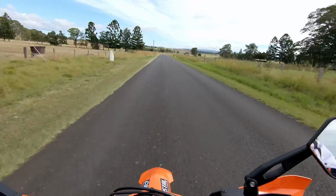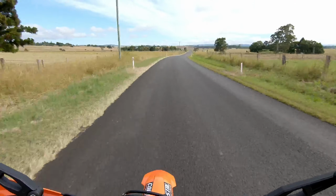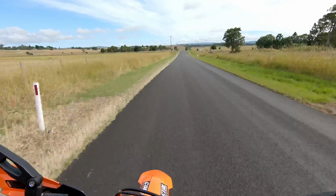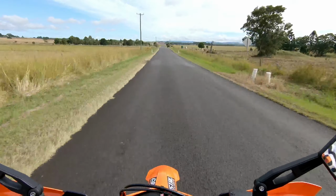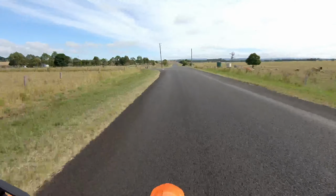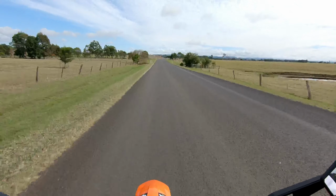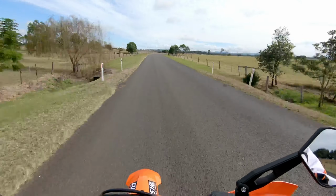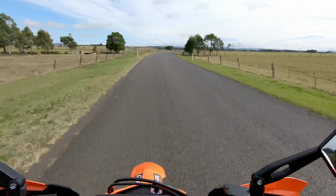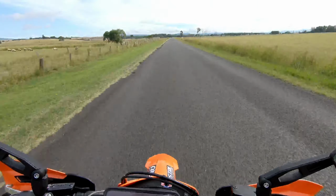The 1190 with the windscreen actually caused a lot of buffeting, and these helmets just wobble and shake in the turbulence. Because I'm getting hit probably just above the chest, my helmet's getting the full breeze, and it's actually the best it's ever felt. I actually hated this helmet. I actually now like it. But yeah, so smooth on the highway.